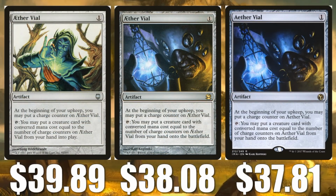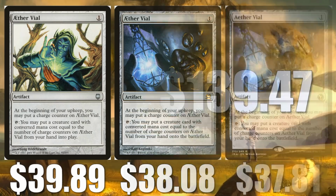We'll move to Artifacts. Aether Vial is not a cheap card, but it is a card that does have some potential to continue to move up. The Dark Steel copy, $39.89, the Modern Masters, $38.08, and finally, Iconic Masters, $37.81. This sees a lot of Modern play, Humans, Spirits, 2 huge decks that will run this, there's others too. Legacy, Death and Taxes. This is also a great casual tribal card.